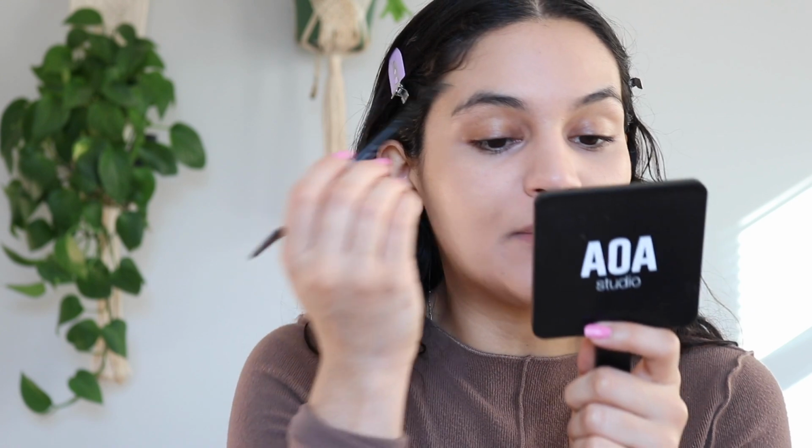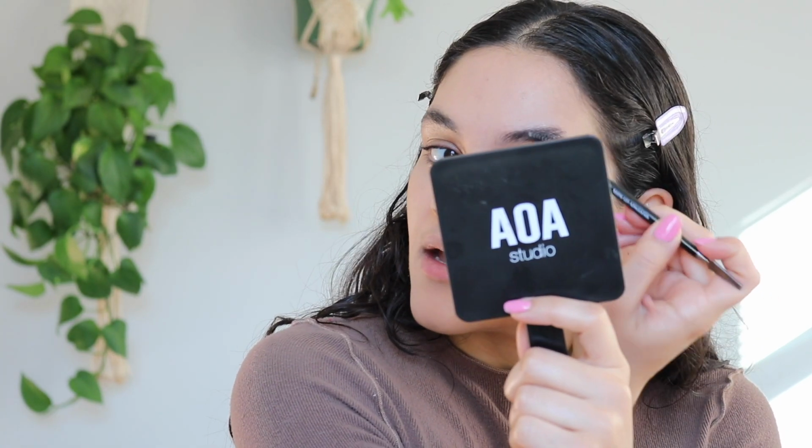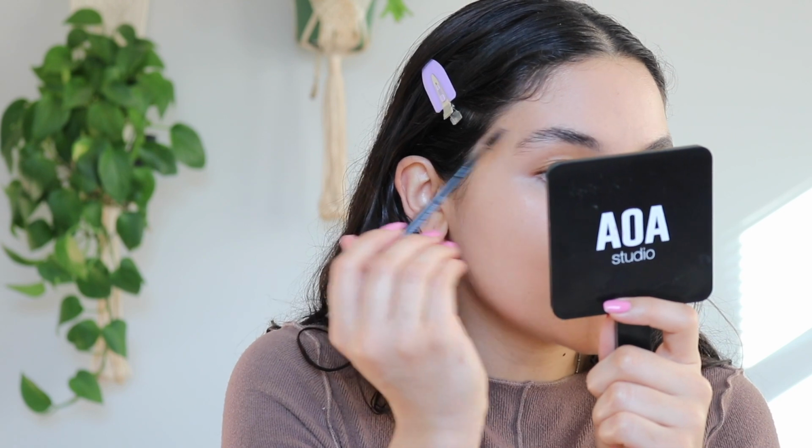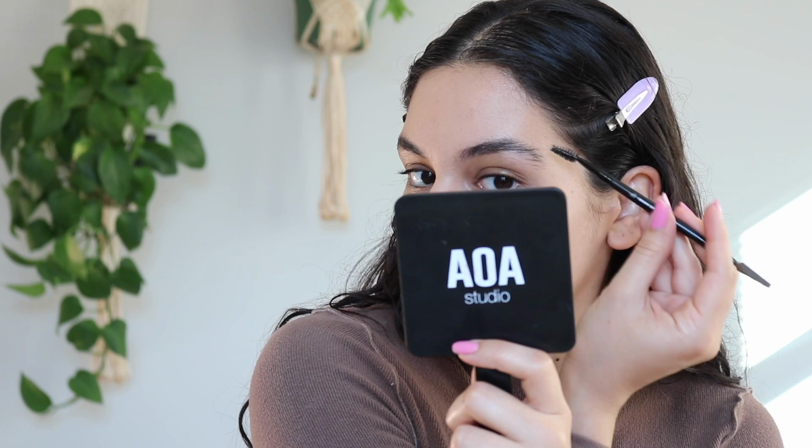So I'm just gonna apply a little bit to my brows. I'm getting a bit of it on the new e.l.f. Brow Lift applicator, and I'm just running the product through both of my brows and kind of more so getting the product in them rather than shaping them at the moment.